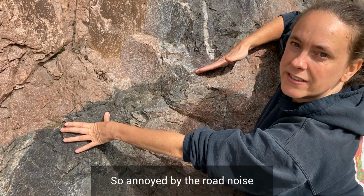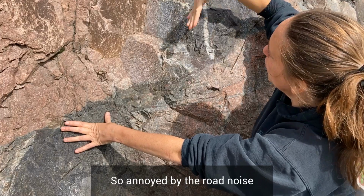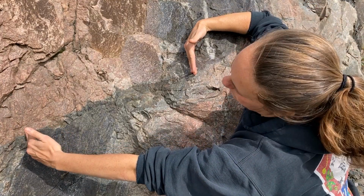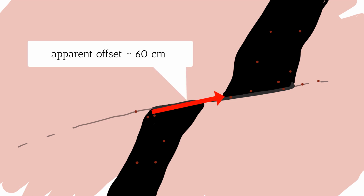The dike is cut along a little fault, and it continues up in this direction. So by using the edge of the dike as what we call an offset marker, we can actually measure the amount of displacement on this fault. So the distance between my fingers here, which is the intersection of the top of the dike with the fault on either side, is about 60 centimeters. That's the apparent offset on this fault.